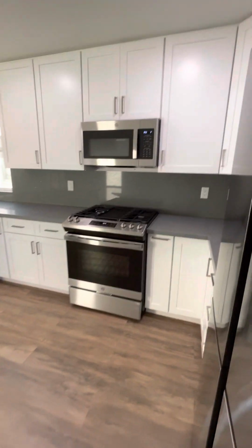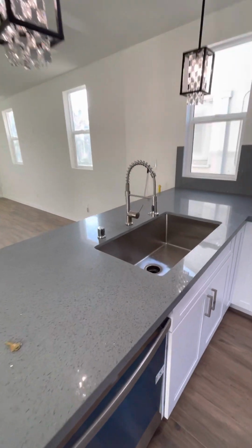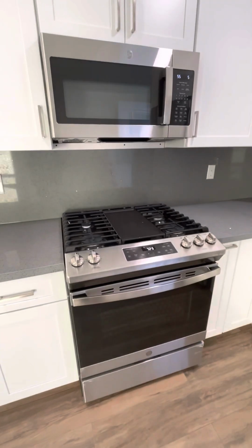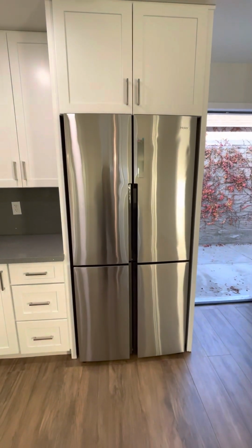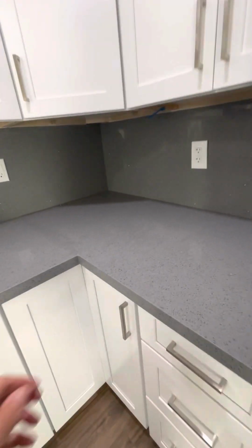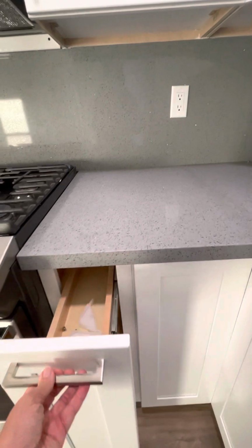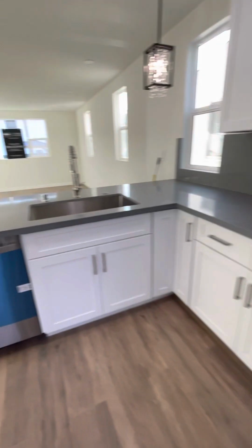Your kitchen, all stainless steel appliances, pendant lighting, a nice big sink, a nice stainless steel slide-in GE, and a nice refrigerator. Lazy Susan. Spice rack. Dishwasher.